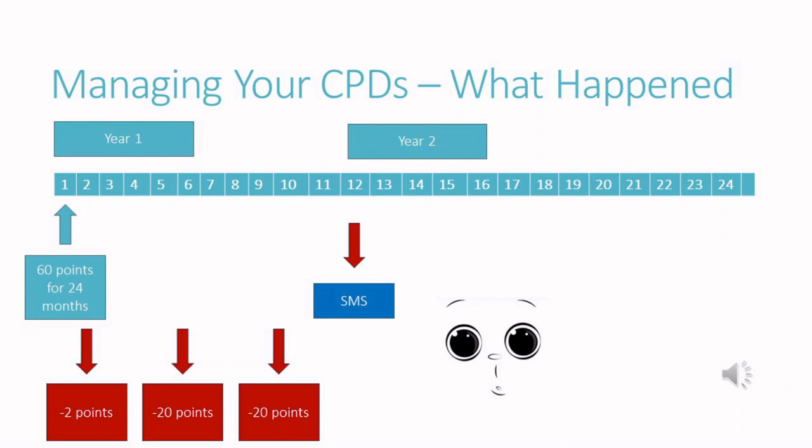And if you're asking yourself, why do I need to manage this? The answer is simple. You always had to. Before this new process, you had to keep a manual log with CPD certificates, and the HPCSA did a random audit. The process has changed so that we don't have a random audit anymore, but that everybody is now being audited. So you still need to manage your own CPDs.